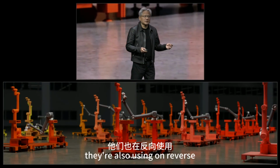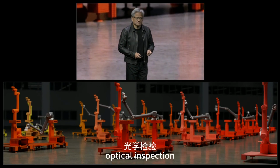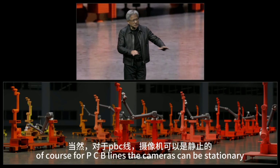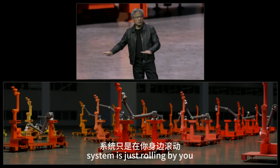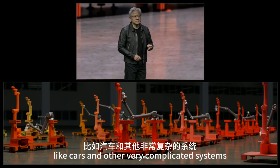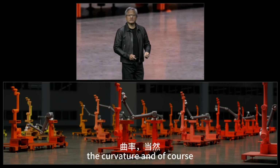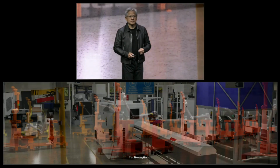They're also using Omniverse to build applications to automate optical inspection. Of course, for PCB lines, the cameras can be stationary. The product, the manufacturing device system, is just rolling by you. But for many things like cars and other very complicated systems, the optical inspection has to follow the curvature and, of course, the various contours and shapes of the product.